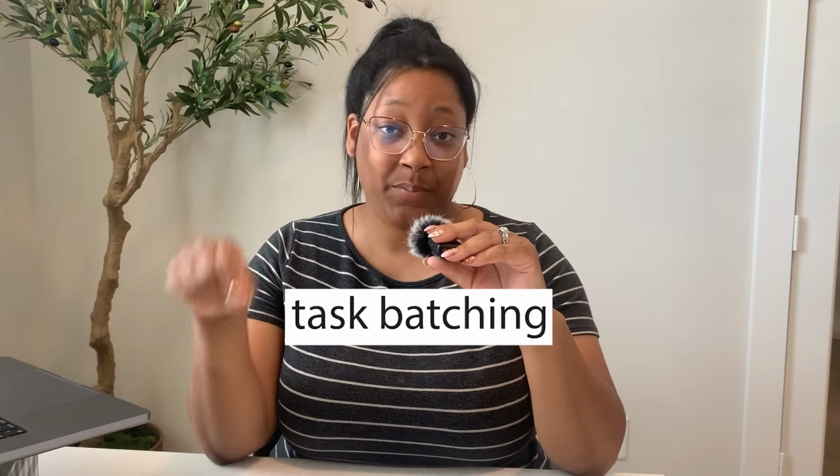The next thing you're going to do to scale your business is start task batching. This is where you do all of the similar tasks at the same time. So you're going to do all of your labels all in one go. You're going to get all of your ingredients all in one go. But this also expands into your actual process when you start baking and decorating your product.